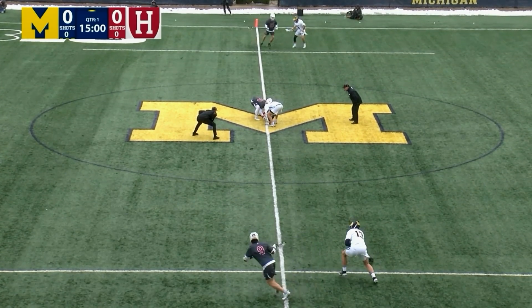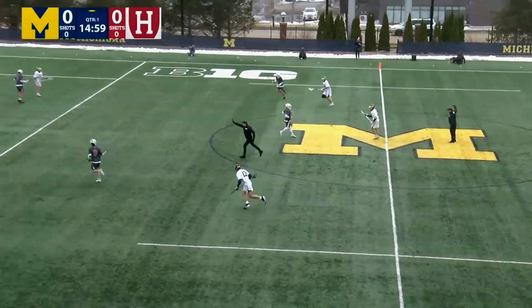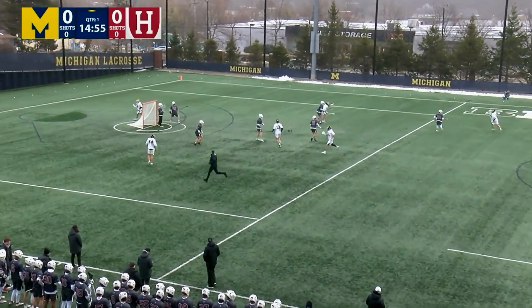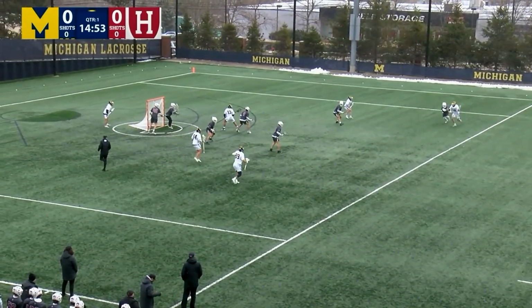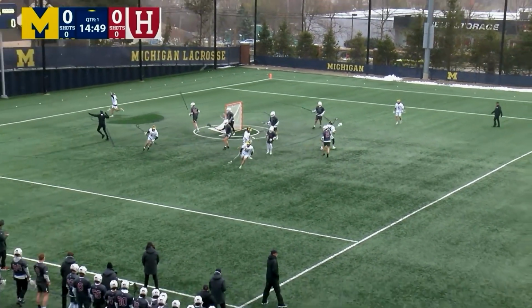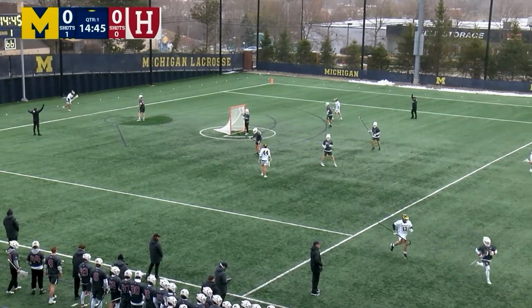And taking the face-off for Harvard. That quickly goes to Wheatfeld off of the violation, and the Wolverines will start the first possession here on offense. They head out there with Michael Boehm at attack, Ryan Cohen, Justin Tiernan, Christian Ronda, Isaac Aronson. Aiden Mulholland will be subbing in at the midfield as they get the face-off men off.